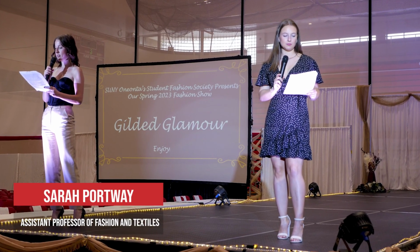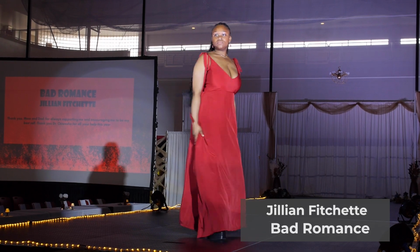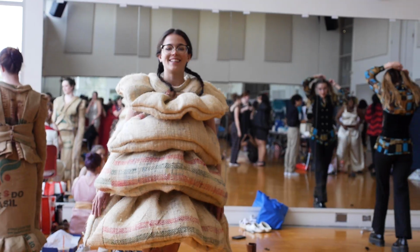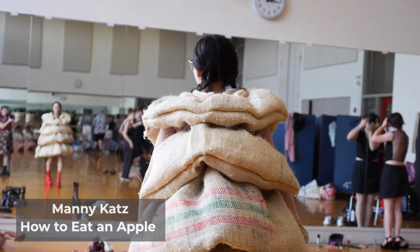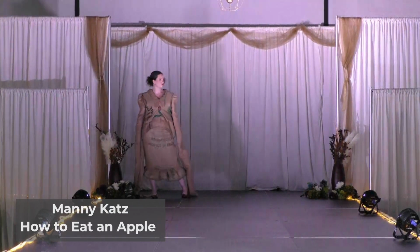Our students in the Fashion Society get to put on the fashion show, and some of our students in our wearable art class actually produce the looks for the fashion show. For the first two pieces, you had to create that wearable art with non-conventional materials. I've made two pieces so far. Both those pieces were made out of burlap, which is definitely a choice.